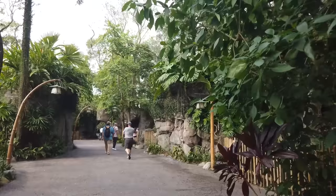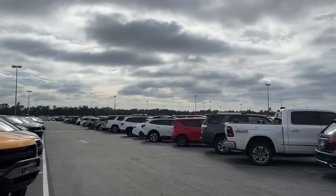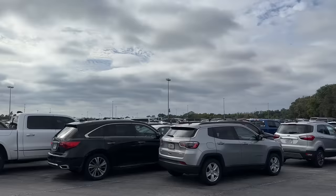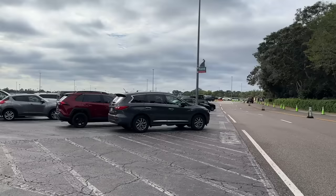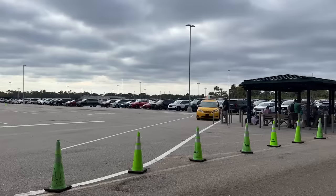Have you ever noticed how completely barren the parking lot is here compared to the other parks? That's on purpose as well. Unlike the other Disney parking lots that often have those strips of grass or maybe some water like over at Epcot, they didn't have any of that. They made sure that the parking lots here at Animal Kingdom were completely barren. They are just a concrete mass.